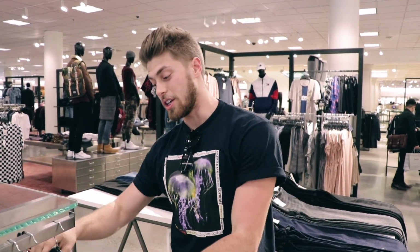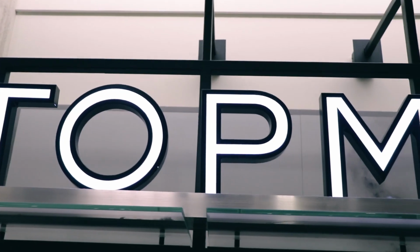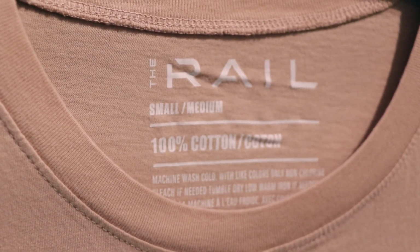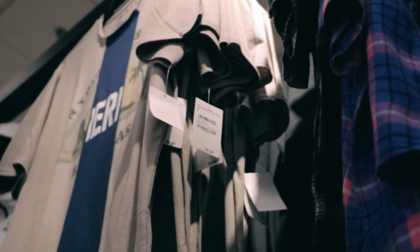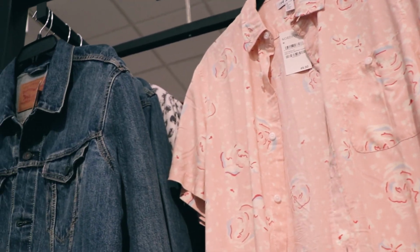Alright, so Nordstrom is going to have some stylish pieces for no matter what type of style you're going for. You can get trendy stuff just like this, especially if you go to Topman. There's also a really great opposite brand of Topman, such as Rail. It's Nordstrom's in-house brand. It's very similar to Topman, but it's going to give you that same type of aesthetic look and the same type of streetwear look that you're going for at a better price. But Topman does have some really awesome pieces that you can take advantage of, like these.